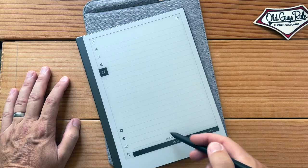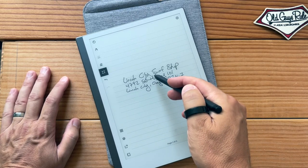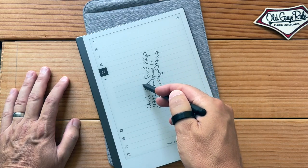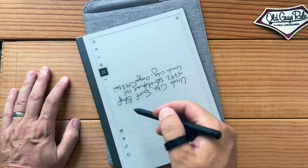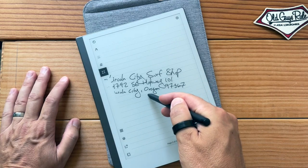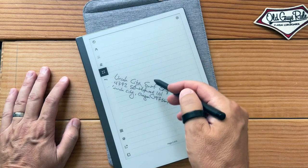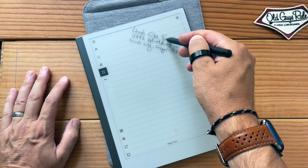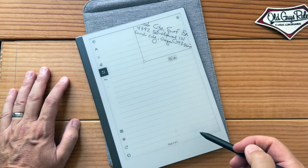I can go to a new page, paste it again. This is my favorite thing. Of course, you can move it, but even better, you can rotate it any which way you need. And then you can continue to rotate it. Then I'm going to make it a little smaller and put it right there in the corner. Now, it even lets you put it off the page, which is quite funny.